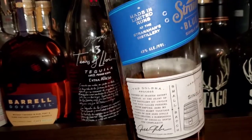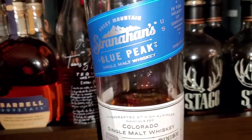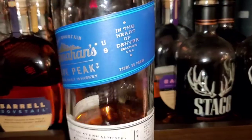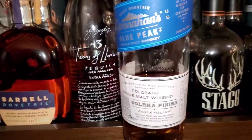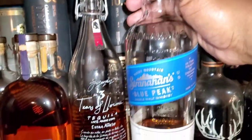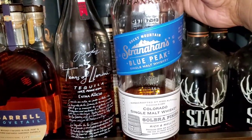With this type of stuff right here, I like to really indulge in domestic single malts to see exactly how they do. But as you can see, this is a Denver, Colorado domestic product. Then we're going to see exactly how good they did. Stranahan's Blue Peak review on deck.